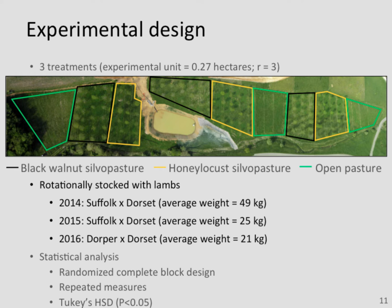The area, yeah, sorry, and that's in hectares. I'm sorry about that. What is that? About 2/3 of an acre. 2/3 of an acre. So one of these blocks is 2/3 of an acre, and they're all equal. So they're all treated the same.